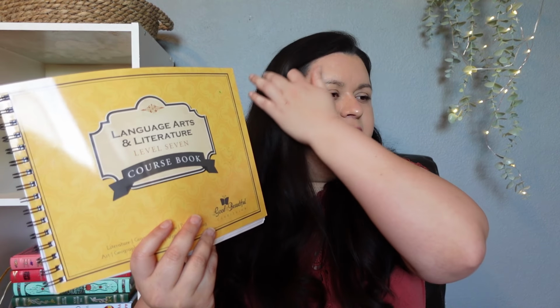But overall, this curriculum, she really enjoyed it. She loves the art that's intertwined in it. I did feel that it was very thorough and she was learning a lot of things like sentence diagramming and editing, and she really enjoyed that and the way that it was set up. She says that it didn't take her too long, which is what she liked about it as well. Overall, she just really enjoyed this course.